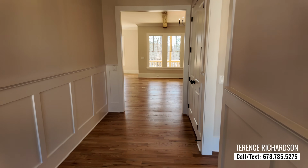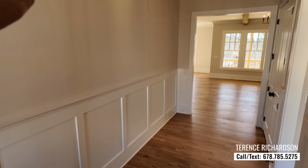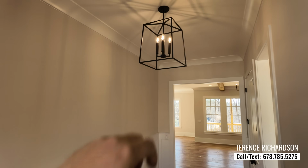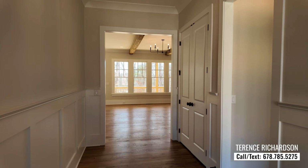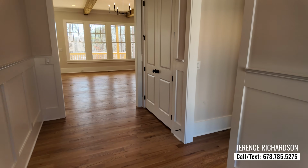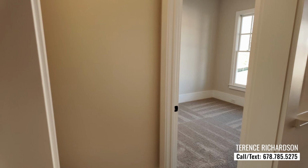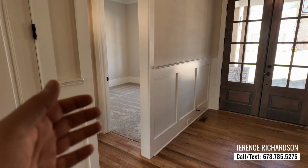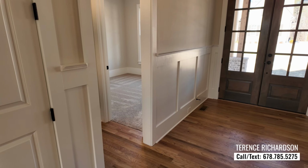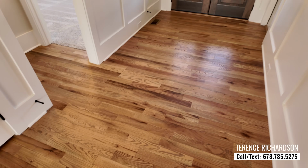And the millwork's pretty awesome too. So you'll see 10-inch baseboards, got nice crown pretty much everywhere in the house, 10-foot ceilings. And then this plan here has a bedroom on the main. So it's a 5-bedroom, 5.5 bath house. There's your first. Now you're gonna see carpet in all of the bedrooms. But if you're building the house, you can go with the same floor. So that's just an option.